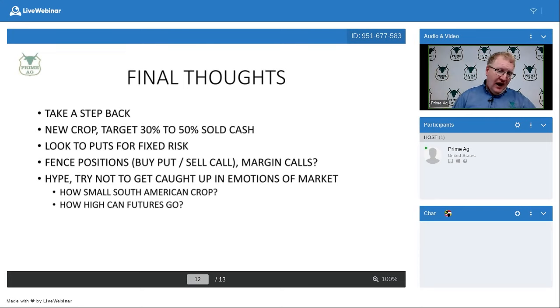Keep in mind, I don't believe we're going to really go to that price level right now, but as people want to extend some figures farther away, I'm going to tell you right now, anything's possible. What I would encourage people to do today is take a step back, look at these monthly charts, and decide how you want to manage your risk as you move through this growing season.